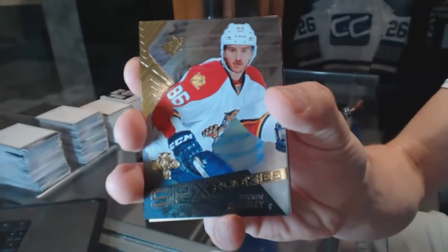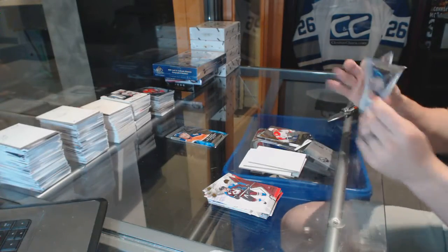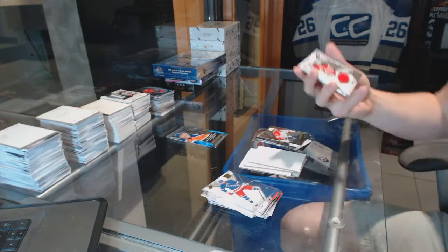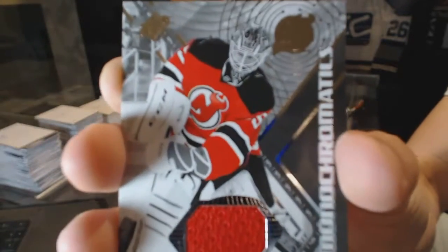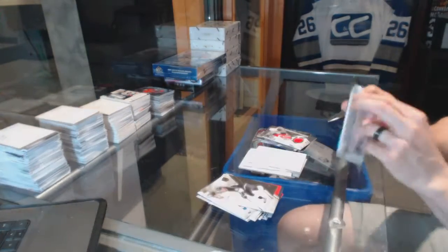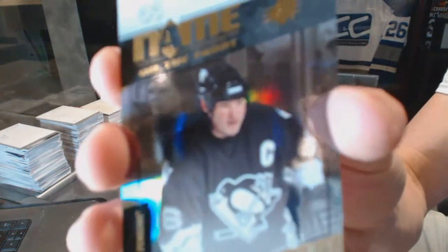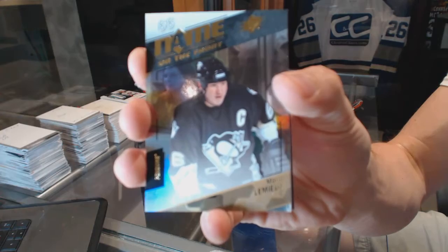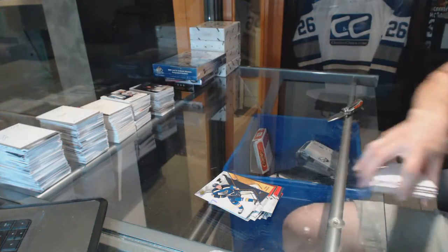Rookie for the Florida Panthers, Connor Brickley. Monochromatics jersey for the New Jersey Devils, Cory Schneider. And we've got a name on the front for the Pittsburgh Penguins, Mario Lemieux. All right, good. Up next, the SP Authentic and Ice.